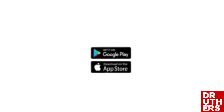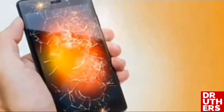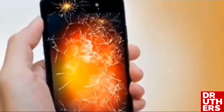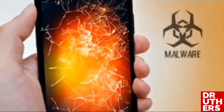3. Limit third-party app installations. Only download apps from official stores like the Apple App Store or Google Play. Third-party app stores are more likely to host malware. 4. Be cautious of unusual behavior. If your phone is heating up excessively, the battery is draining faster than usual, or you notice unusual data usage, it could be a sign of malware infection.